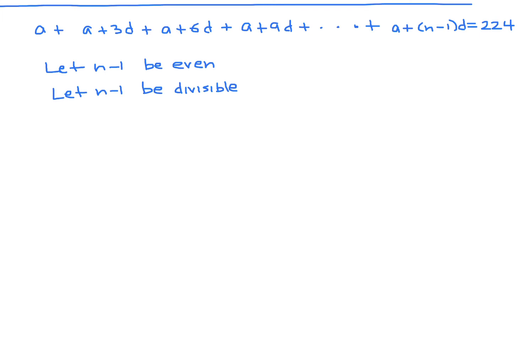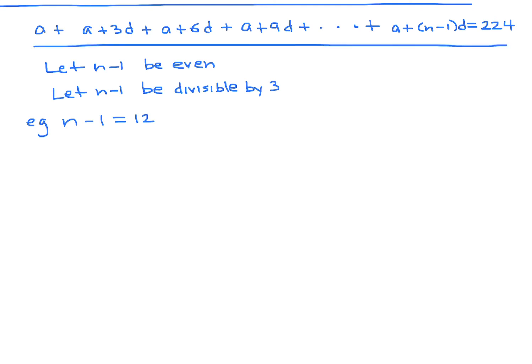All right? So for example, if you're kind of wondering this to be a little bit more abstract than you had hoped, a value that would work is n minus 1 equal to 12. N minus 1 equals 12 makes that even and divisible by 3. Okay, so let's go with that. This is just an example, by the way. All right, so here we go. Let's add all this up.